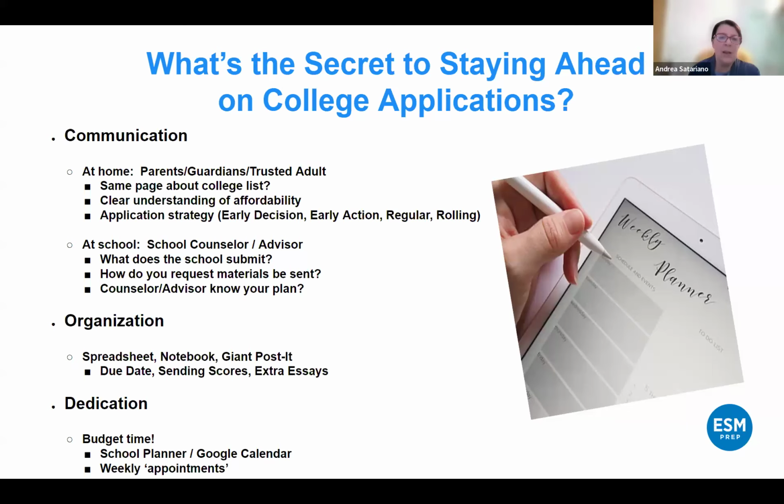At school, of course, make sure your school counselor or advisor is also on the same page with you, because there are some requirements in applications that the student will rely on the school to submit. What pieces of the application does the school submit? Typically the transcript, the teacher letters of recommendation, a school profile perhaps, and the counselor's letter of recommendation. So making sure that you know how to ask your school to submit, and making sure the counselor knows what your plan is, will obviously help you stay a little more organized.